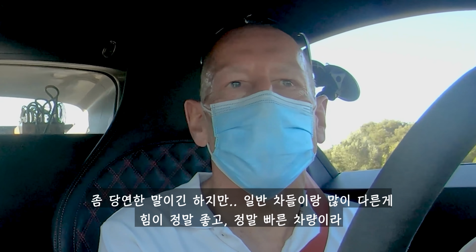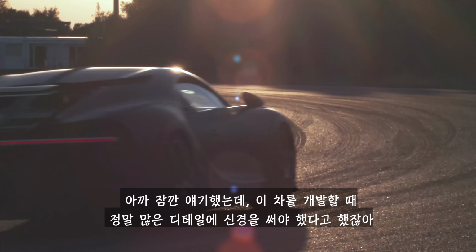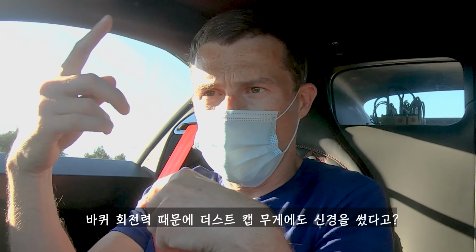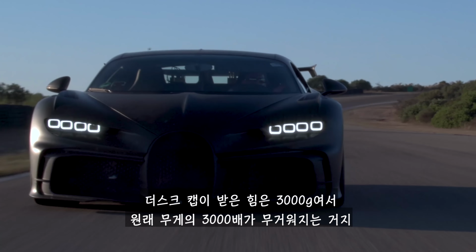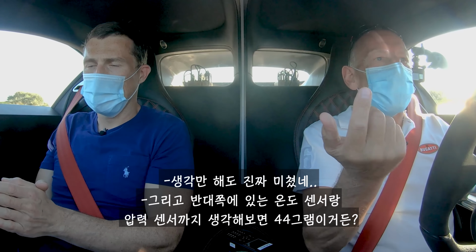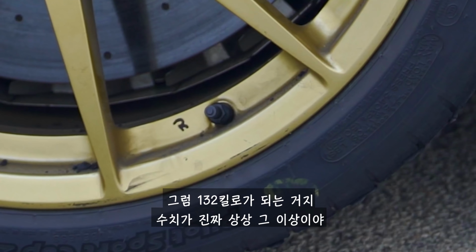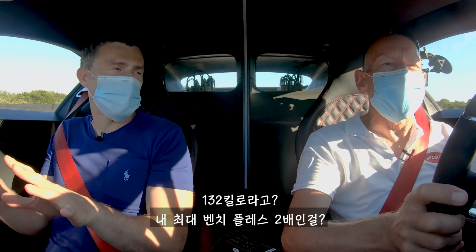The thing that is different, of course, is that it is incredibly powerful and fast, so you just need to be aware of what's happening around you. You were talking earlier about the weight of the dust caps because of the force of the wheel spinning. It's 3000 G is the force that they're subjected to, so they take on 3000 times their weight. So a 2.5 gram valve cap becomes 7.5 kilos. Then the pressure and temperature sensor the other side of the valve, that's 44 grams, that's 132 kilos. So the numbers are crazy. 132 kilos, which is like twice what I can bench press.